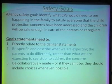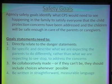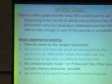Be collaboratively made. The more often you can write them with a family, the more buy-in you're going to get on our gradients of agreement, right? They're going to be in that 1, 2, 3 range. And write in straightforward, measurable language. That piece is really, really key. Questions so far? I know I'm flying through this. But does it make sense?